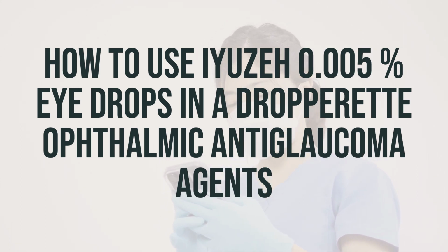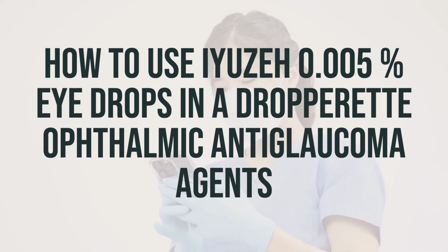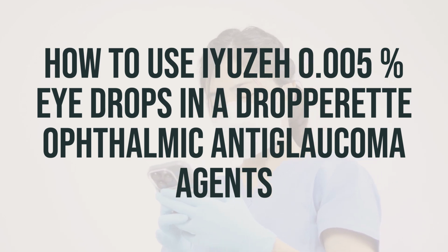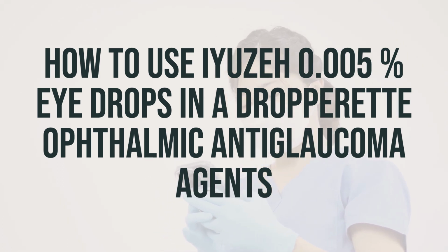If you use other eye medications, be sure to wait at least 5 minutes before applying them after using Iyuzeh 0.005% eye drops. Use eye drops before eye ointments to allow the drops to enter the eye. Remember not to rinse the dropper and to replace the cap after each use.